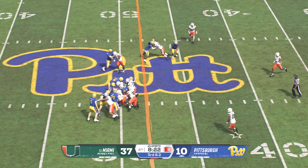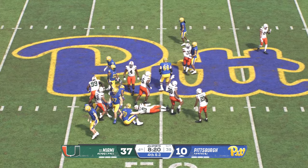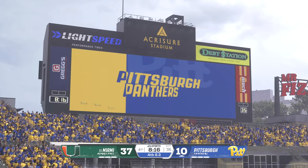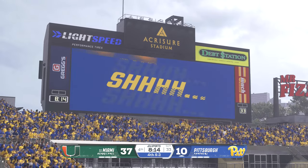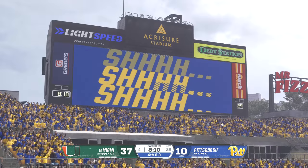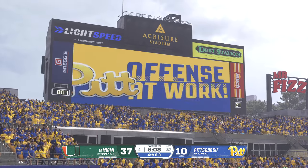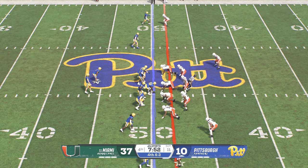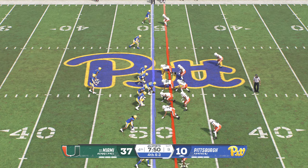Running play called on 3rd and short. And he will be stuffed for no gain. Chris, this has just really been the story of the game. This defense has completely eliminated this offense's ability to run the football, made them one-dimensional, and that's why they haven't been able to put many points on the board. Down late, they'll keep the offense on the field, trying to chip away at this lead.